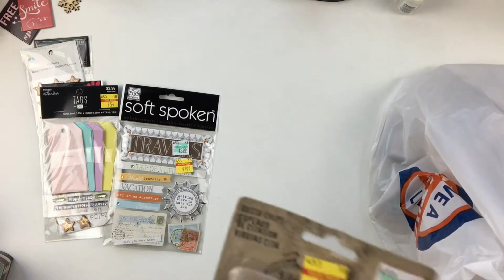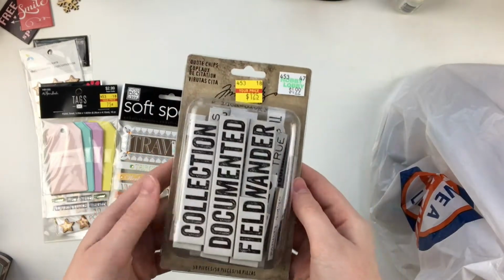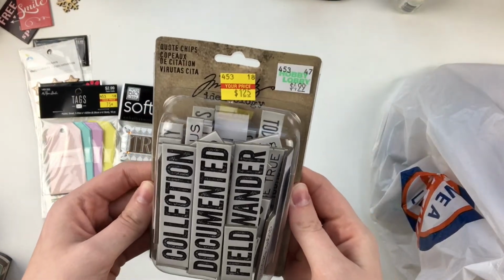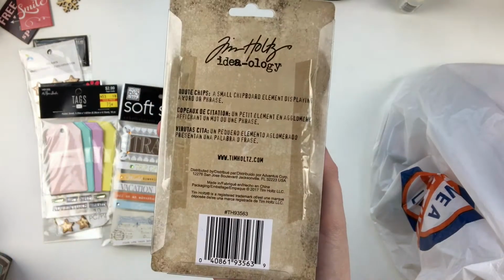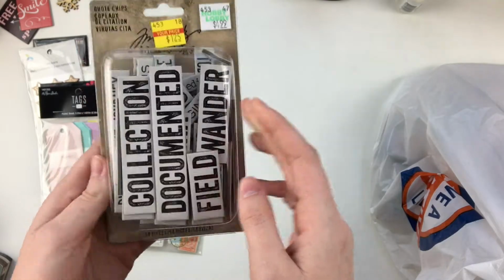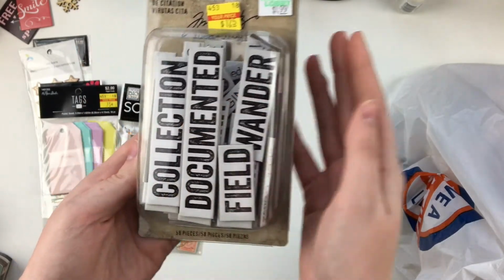The last section that I stayed for clearancing out was the Tim Holtz section. They didn't have any of these at the first store, which are the quote chips, and there's 58 in here. I would open them up, but I don't know how I'm going to store these yet, so I think I'm going to keep the package intact.